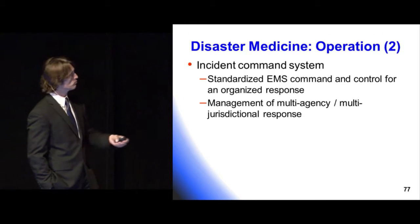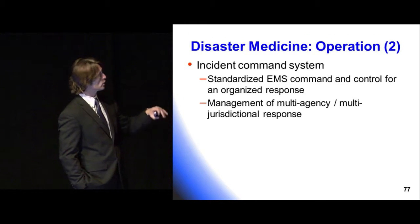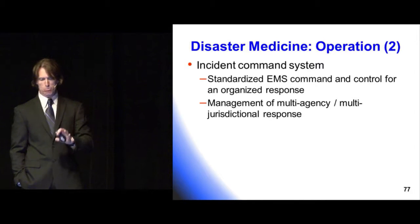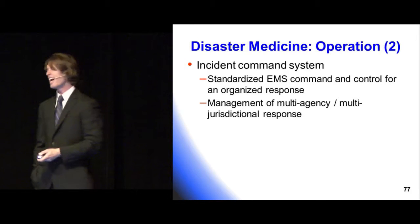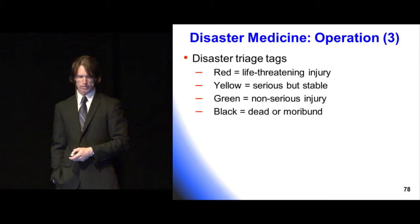Incident command system, standardized EMS command and control and organized response, management of multi-agency and multi-jurisdictional response. That's what incident command is about. I don't think you'll get tested on it, but you should be aware of it.